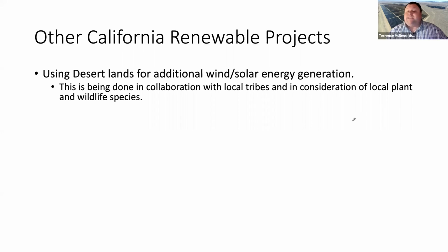So using more desert lands for wind and solar energy generation. It's important to note, though, that these lands aren't necessarily uninhabited, unclaimed land. Much of this land may actually be on Native American reservations. It may actually be owned by somebody else, by farmers. It may actually be owned by a wildlife refuge. There may be ecosystems that could be affected. And so collaboration has to be done with stakeholders in using those lands.